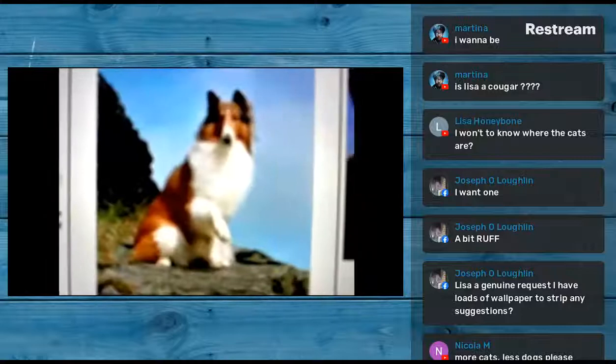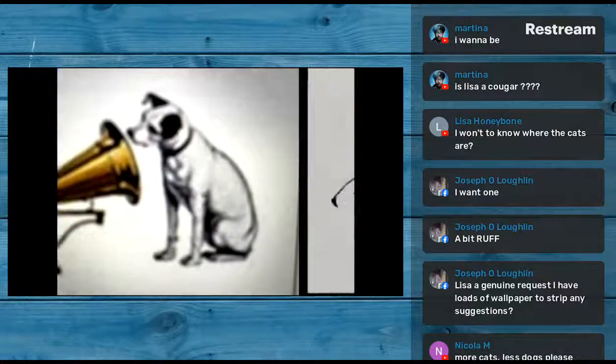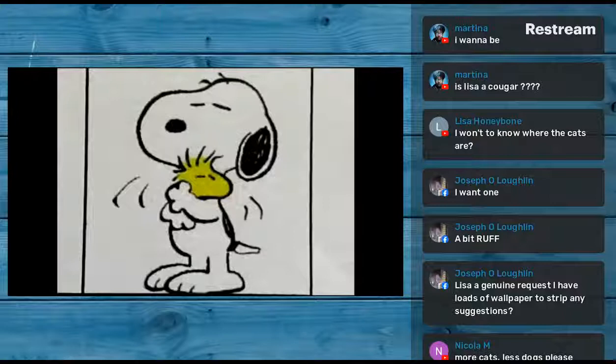Number 7, Lassie. Number 8, this is Ralph from the Muppets. Number 9, this is Nipper, the HMV dog. And finally, number 10, this is Snoopy. And if you guessed what that little bird is called as well, the bonus point is for you. It's Woodstock. So that's our Spot the Dog round.